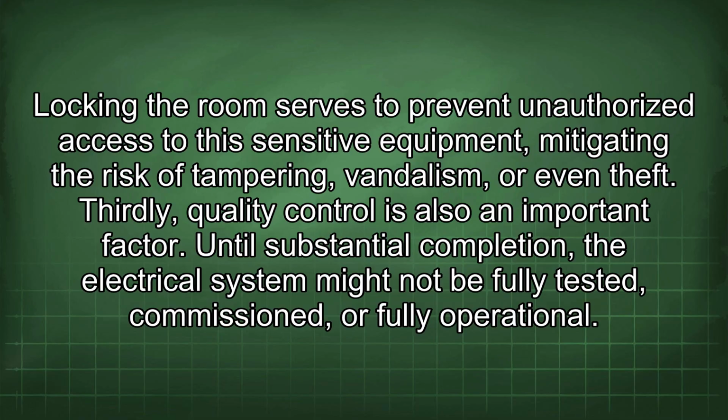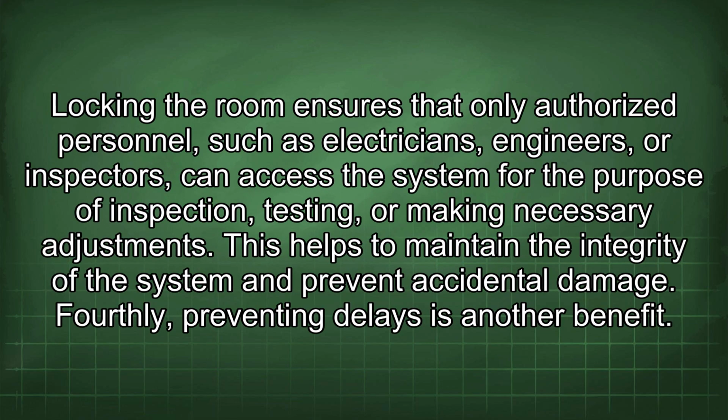Thirdly, quality control is also an important factor. Until substantial completion, the electrical system might not be fully tested, commissioned, or fully operational. Locking the room ensures that only authorized personnel, such as electricians, engineers, or inspectors, can access the system for the purpose of inspection, testing, or making necessary adjustments. This helps to maintain the integrity of the system and prevent accidental damage.